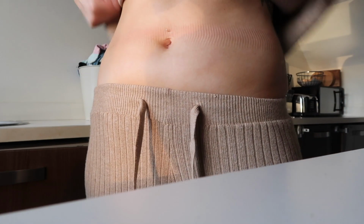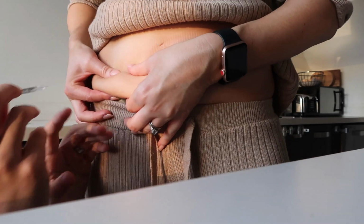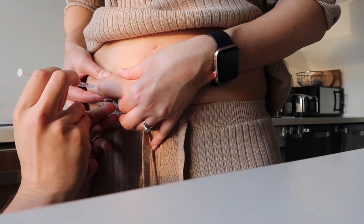This is very flattering. This is below the tummy line, yeah. Okay, ready? Mm-hmm.